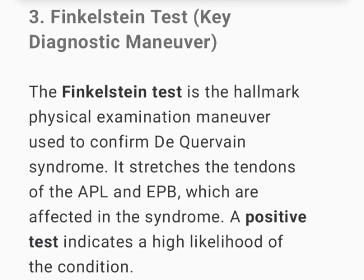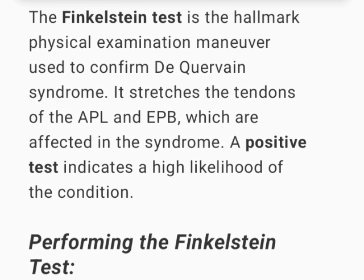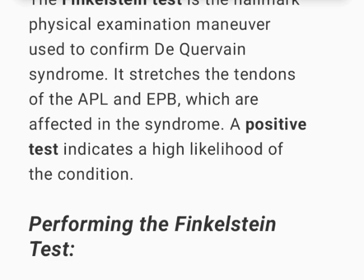Finkelstein test, key diagnostic maneuver. The Finkelstein test is the hallmark physical examination maneuver used to confirm de Quervain syndrome. It stretches the tendons of the APL and EPB, which are affected in the syndrome. A positive test indicates a high likelihood of the condition.